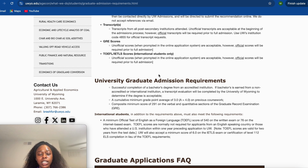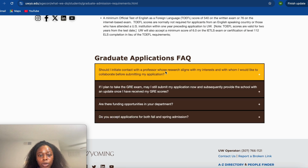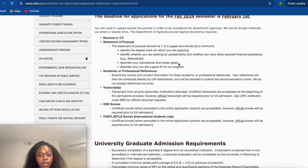So TOEFL is just the English proficiency equivalent. So you can ask if they will be waiving this, which I know they usually waive for people from English speaking countries, you understand? So you just check this. The CGPA is 3.0, your GRE score is 291 for verbal and quantitative section. So this is just how to check, okay?